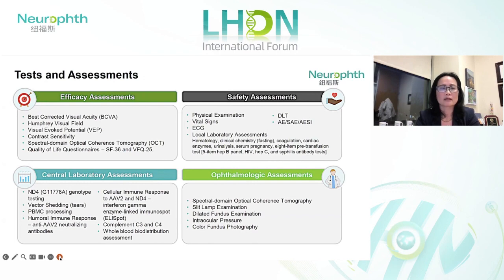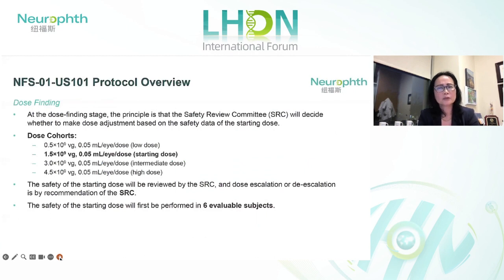I'll move forward, general examination and a detailed blood assessment. Since this is a dose finding study, here are the different doses that are listed. There is a low dose, and so far we have completed cohort 1, which was treated with the starting dose, which is 1.5 times 10 to the 9th vector genome. I'll come back to this in a little bit. The high dose is the target and assessment of safety, et cetera.